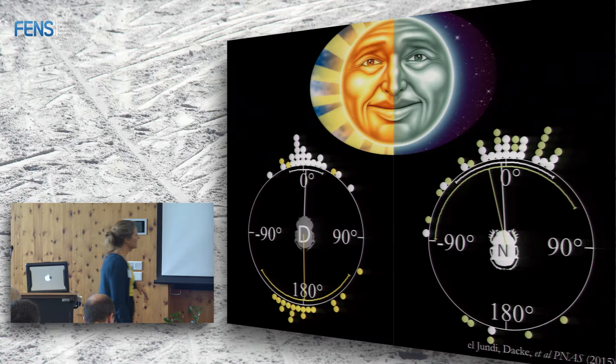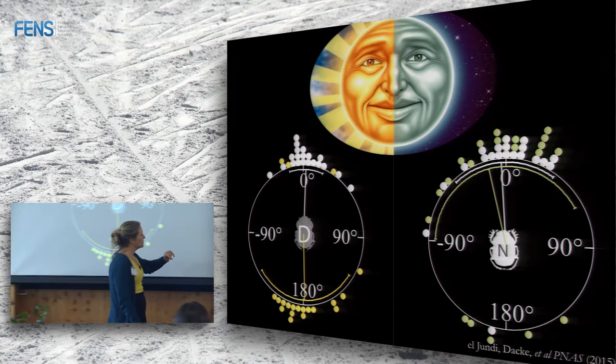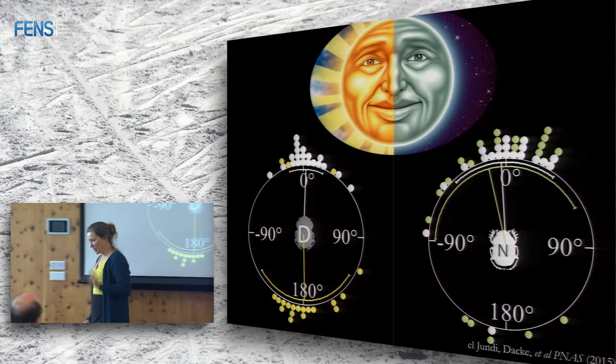And now you can also get kind of an answer to if there are intermediate responses. So during the day, they will change by 180 degrees when we mirror the sun. If we do the same thing during the night, these are the yellow dots here, they will not change the direction when we mirror the moon. So that is the behavioral part of that.